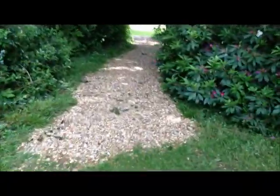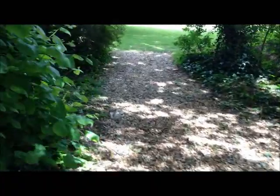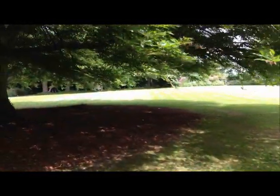Just walk up and just show you what I've been doing this morning. Just cut the lawns and everything. Oh, I'm whacked. Some little secret pathways. There's not a lot of colour now really, I suppose. It's all gone over, but you see the lawns. I don't know if you can.